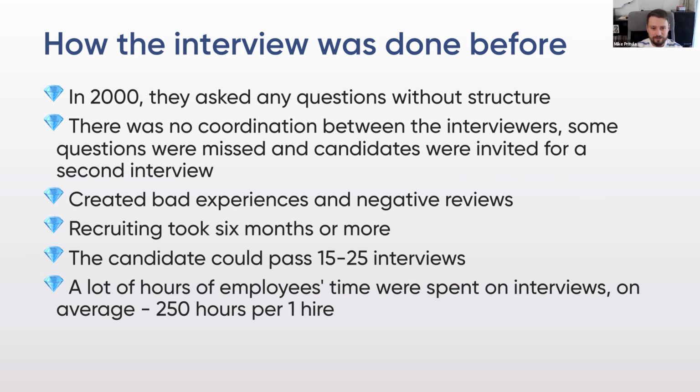In the 2000s, they asked any questions without structure. There was no coordination between interviewers. Some questions were missed, and candidates were invited for a second interview just to assess something else that had been forgotten earlier. This created a bad experience and negative reviews, and around 2003, 2004, there were a lot of reviews on the internet about how arrogant everyone at Google was, how little respect they had for people, what a horrible interview experience it was. They had to work on that.